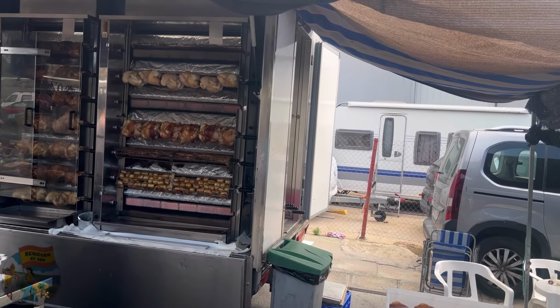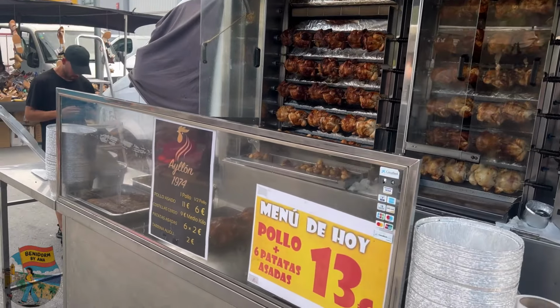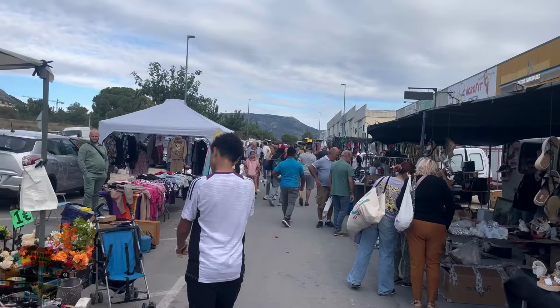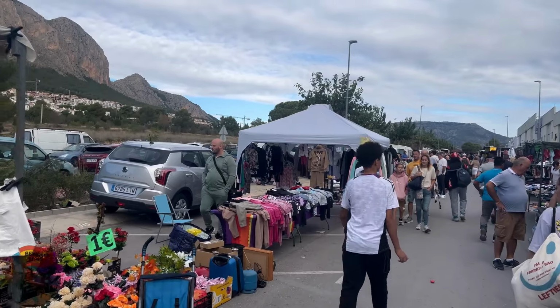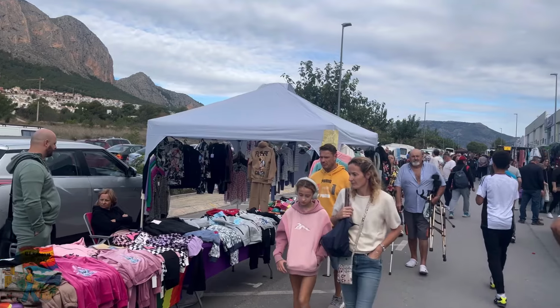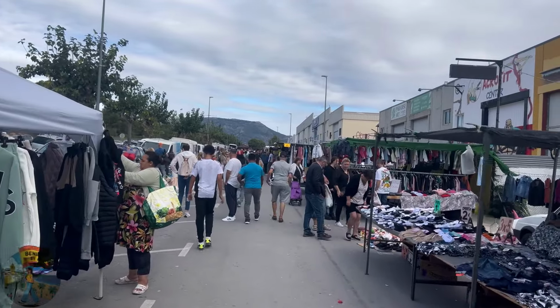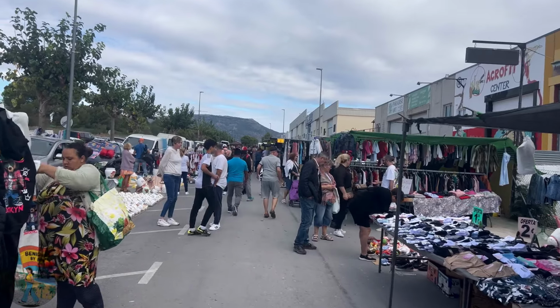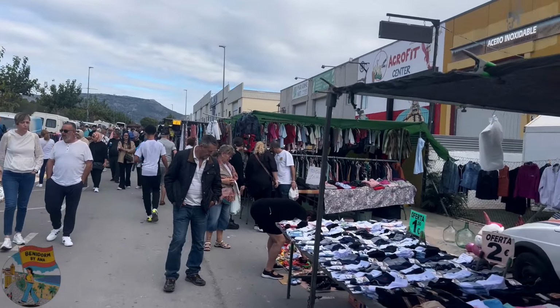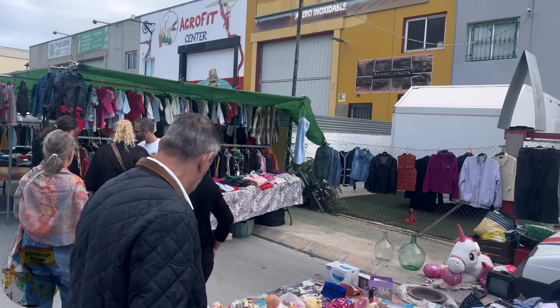And oh my goodness, the roast chicken. Here it costs, for example, one big chicken, 6 baked potatoes, 13 euros. That is a normal price. That is an average price of what you might expect. And many people do purchase it because not all people want to cook on a Sunday. They prefer to relax and enjoy. Very cheap things can be found out here.